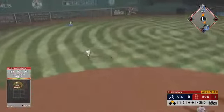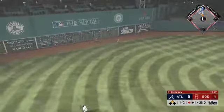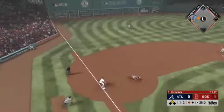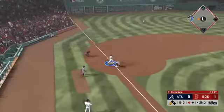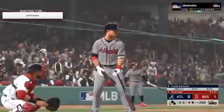Lifted in the air out towards left center. Giving chase is Jimenez. He gets there to put it away, but the runner tags and breaks for third. And a daring move there pays off as he'll make it into third on the fly ball to left.